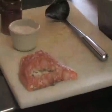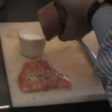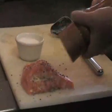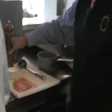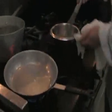And we're going to let this pan get extremely hot before we put that salmon in there. You almost want the vegetable oil to smoke. It's going to create a nice sear, a proper crust, and also prevent the fish from sticking.